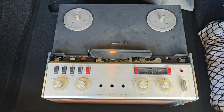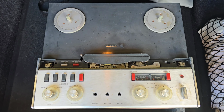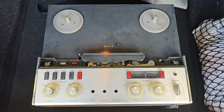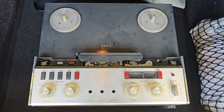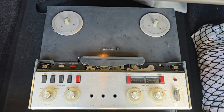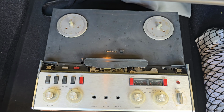This is a beast. No, this is an A77 Mark 1. I just picked it up from the original owner. He told me he bought this deck in Germany in 1967. I will fill you in on the story about this deck later on.